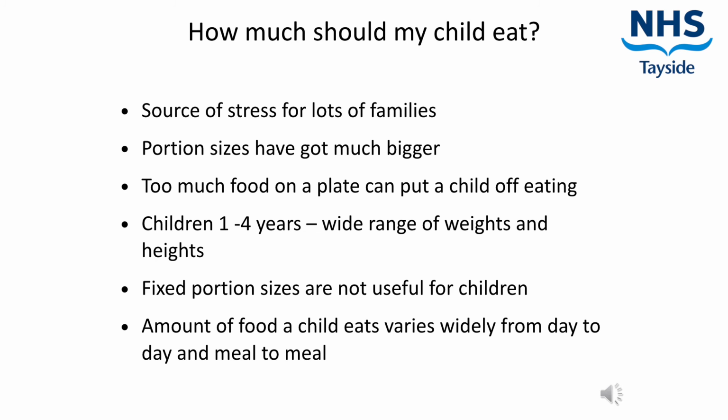The amount of food that a child will eat often varies widely from day to day, meal to meal, as children tend to average their calorie content over a week, while adults do this daily. You may therefore find that children have days where they hardly eat anything and other days where they take on a lot of food.